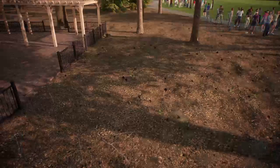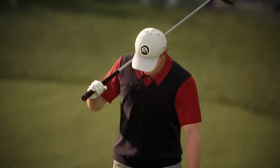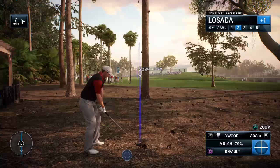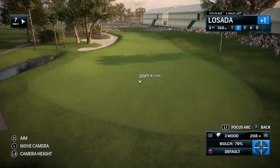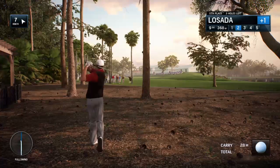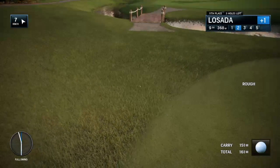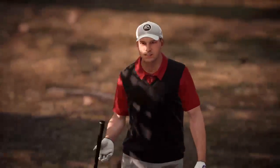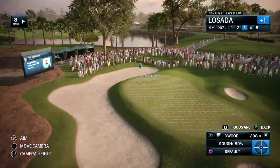So the shot has landed, I'm not sure if it's on the mulch or in the mulch. Either way, it's in a little bit of trouble. Yeah, he doesn't have much of a shot left. Into the tall cabbage. That ball is swallowed up. This requires a lot of speed through the ball.